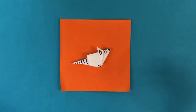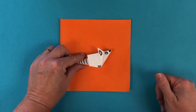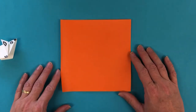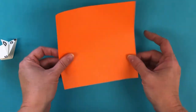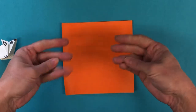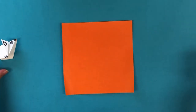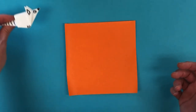All right, in order to make our teeny tiny rat origami, what we're going to need is a piece of origami paper. We're using square origami paper, which is colored on one side and white on the other. You'll need some hands to do this wonderful look. And of course, your creativity and imagination to add all the wonderful details on it once we are done.